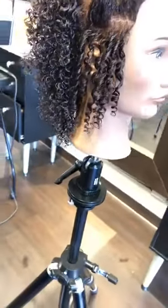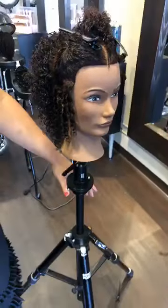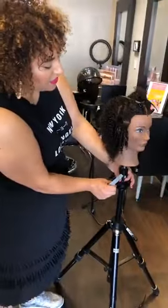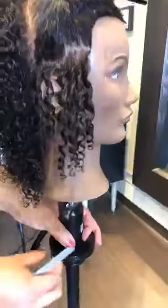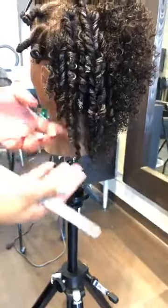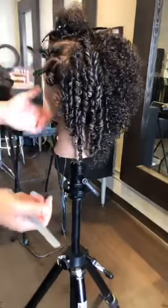Yeah, and the thing is, you can do way smaller sections than this. You can do larger sections as well. But generally speaking, you'll do a smaller section, it'll be a little bit more of a twist. But what you can see here is the difference. So this is Amber's natural texture. This is with the comb coil. This is the finger coil technique, which is a little bit bigger. So again, utilizing your finger, wrapping it around. And then obviously we have our Bantu knot techniques as well.